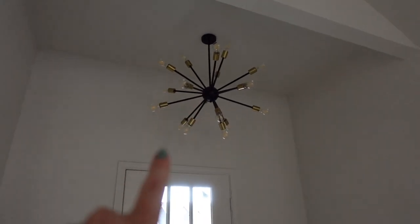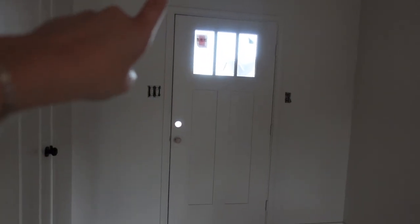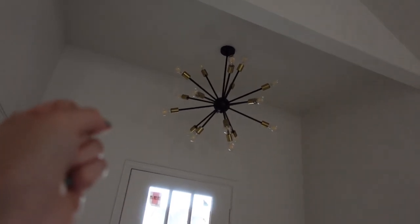Look, this one's my favorite. We wanted something really cool and funky for the front door. Also, I don't know if we showed you guys our front door, but it has a little window here. Oh my gosh, I love it so much. I can't wait to get electricity in the house so we can actually see what it looks like.